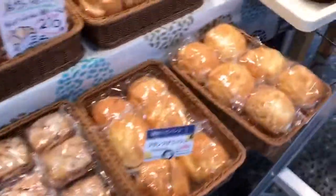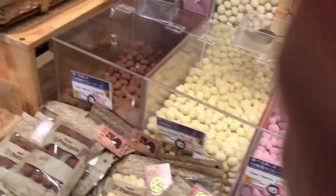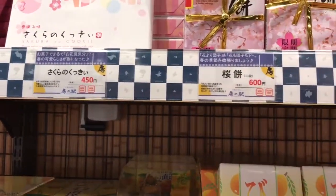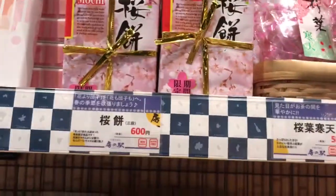Okay, everybody, we just stepped into this cute little fresh bakery. Excuse me. Look at all these fresh baked goods. Holy cow. Yum. All these fresh baked goods. Look at this, sakura mochi. I know, it's not a bad price either. What is this? The sakura cookie. This is only one top.